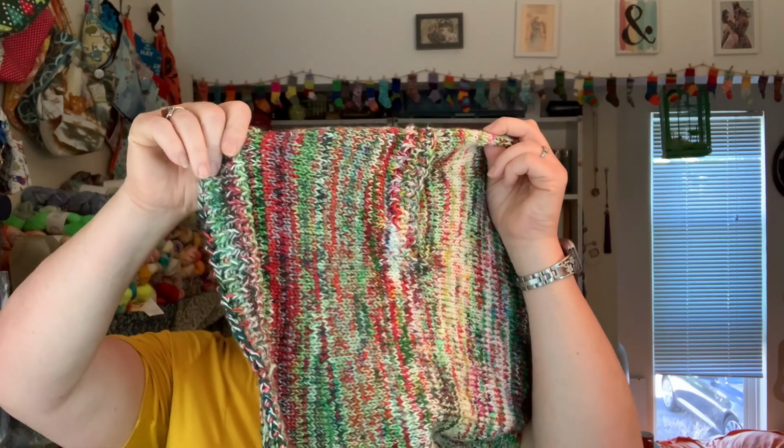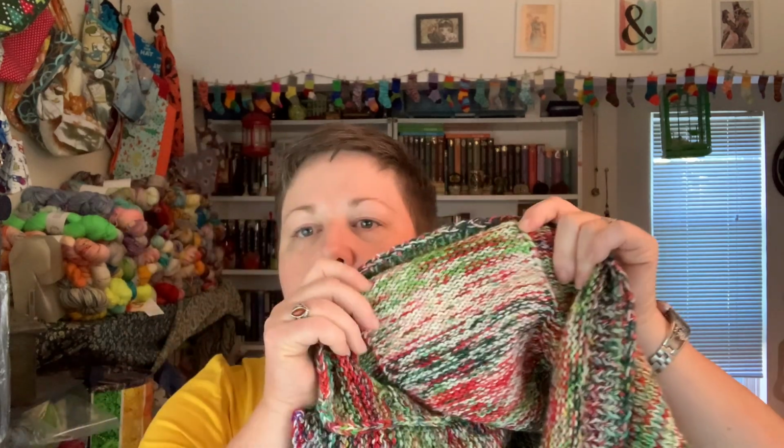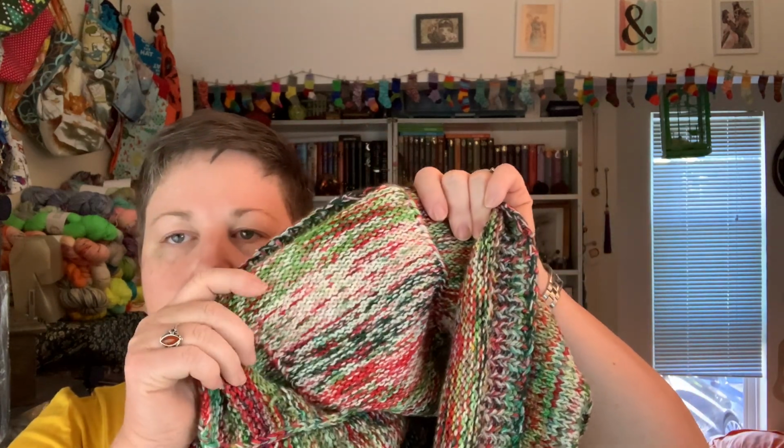The Tony pattern gives you a couple of options, and I just kind of opted for the one that was simplest. I think a lot of them called for a contrasting colored pocket, and I didn't want that, so I've done my contrasting for the inside of the pocket.